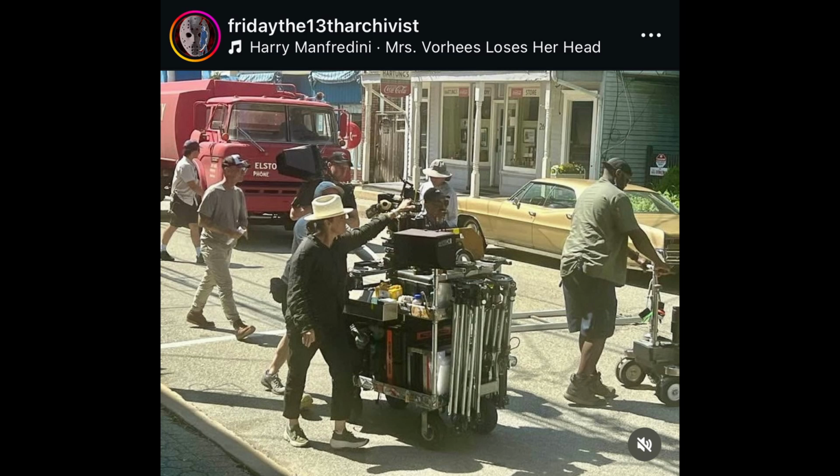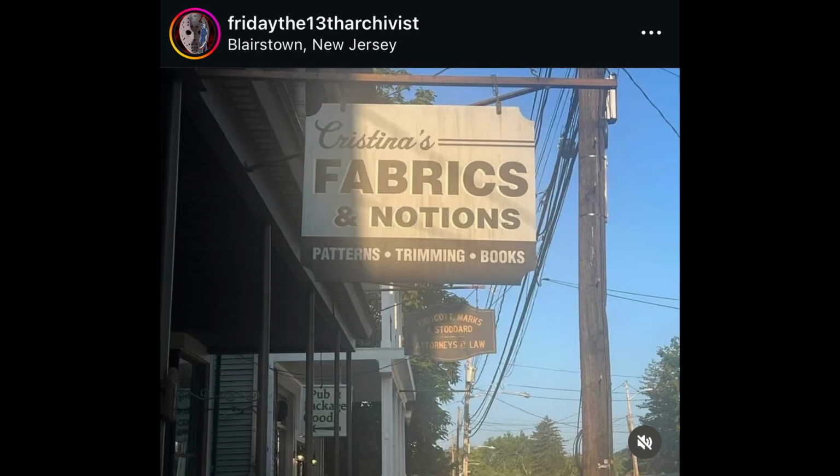And then moving on here, we've got Christina's Fabrics and Notions, Patterns, Trimming, Books. And another little sign there in the background for attorneys at law. All right, so a law office right back there. And it looks like down to the middle left, there's a little bit of a pub sign. So just more charm added to Blairstown here.